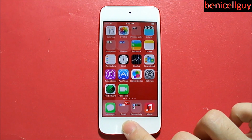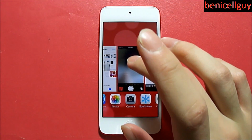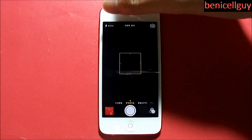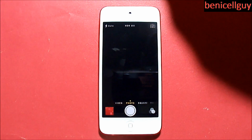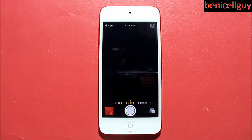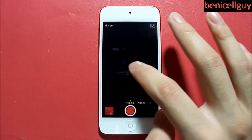Alright, so next I want to talk about the camera app. And I can find the camera app right here. So the camera app got a complete redesign, and you start off right here with your flash options. You have HDR photos, as well as this button right here to switch to the front-facing camera. You also have right here to view your camera roll, and you also have the shutter button right here. And you can swipe anywhere to change the settings.